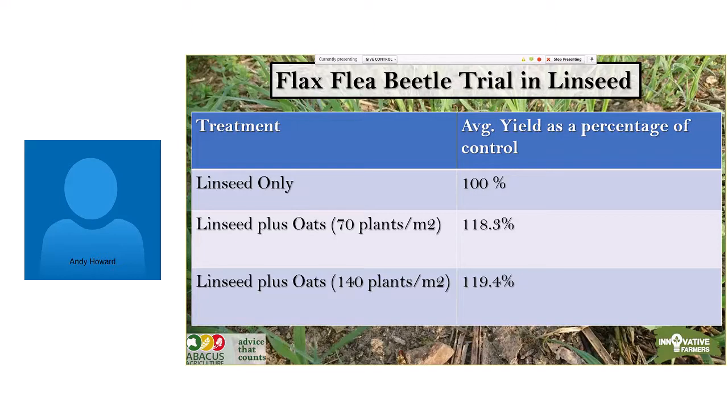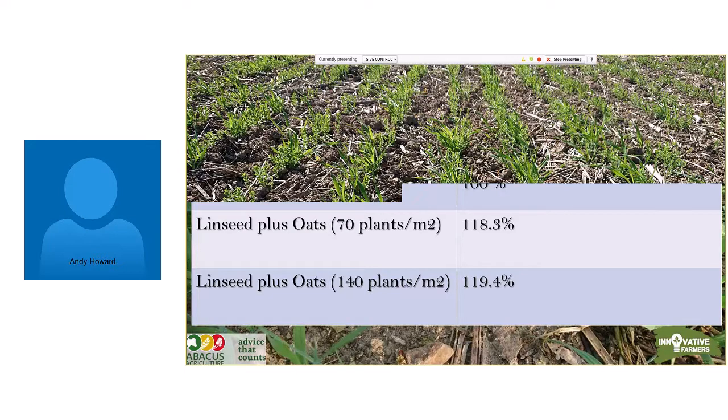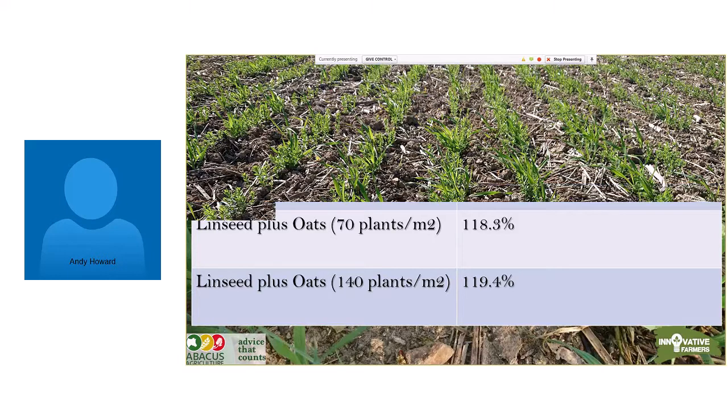We're not quite sure what the oats are doing, whether it's just deterrent or just confusion, or actually competing with the linseed to get it to grow faster. But it's been a very good result. And last year we did all our acreage of linseed with oats, and that is what it looked like with the oats, and that's what the fields look like at flowering. Linseed for us was one of our best crops this year.